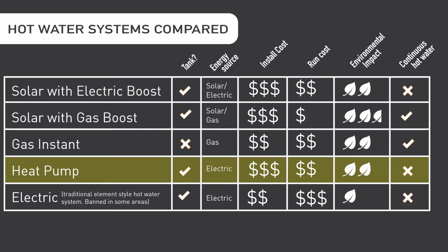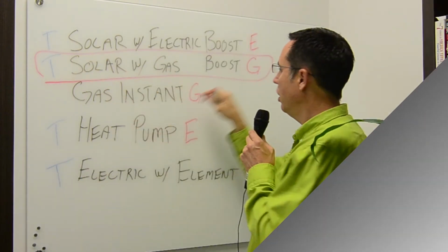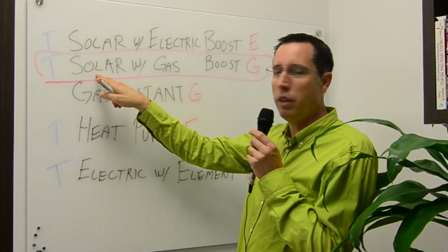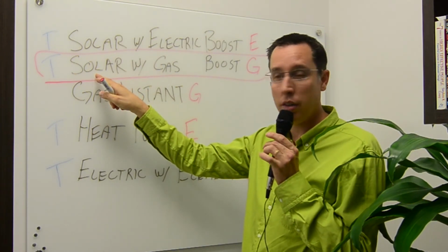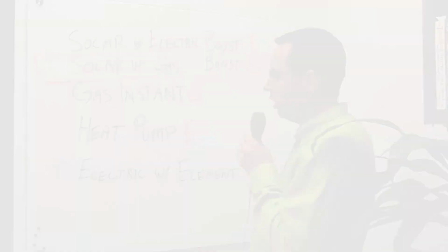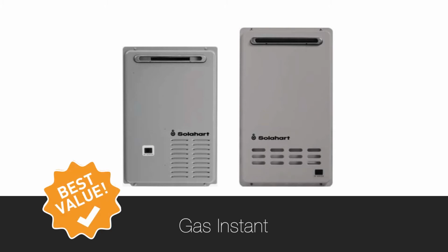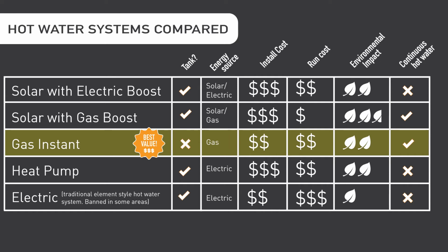You might say, well, the solar with gas has a tank. Yes, but it's saved by having a gas instant on it, so you'll never run out of water. That's why this is the ultimate hot water system in my mind. Gas instant, this one to me is the best value. We've got a system here where it's the lowest upfront cost of install, and you will never ever run out of hot water, no matter how many people come to visit, no matter whether you want to fill up your spa bath.